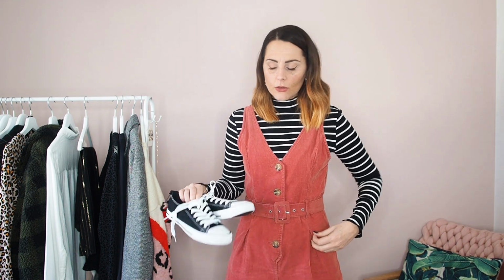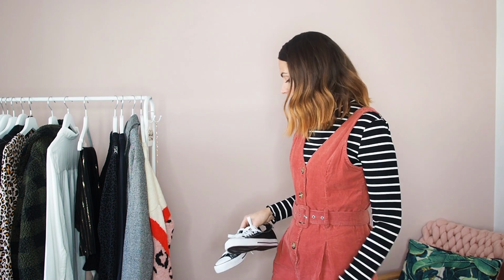They'd look really nice with this outfit, wouldn't they? You can't see it, but at the bottom, this is kind of a culotte style jumpsuit. It's pink cord, and I think these would look really, really nice with it. So yeah, this is the kind of thing I'd wear them with.